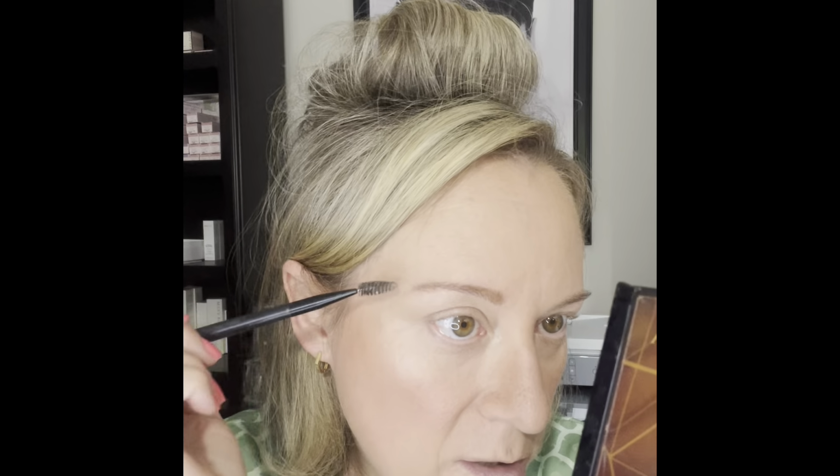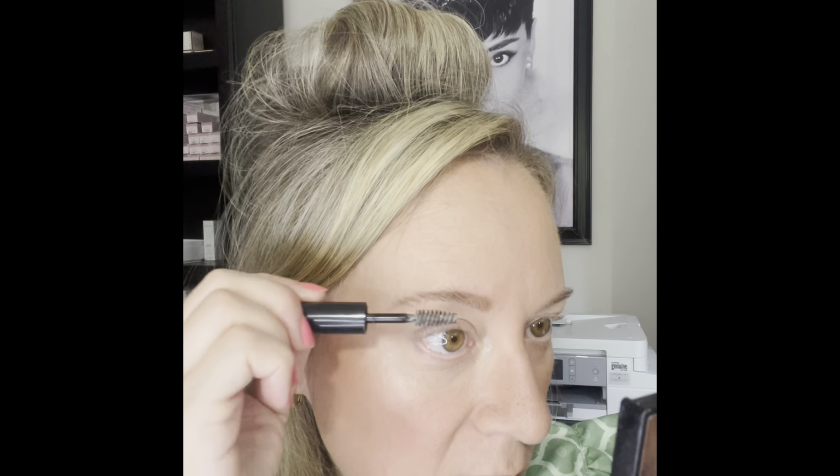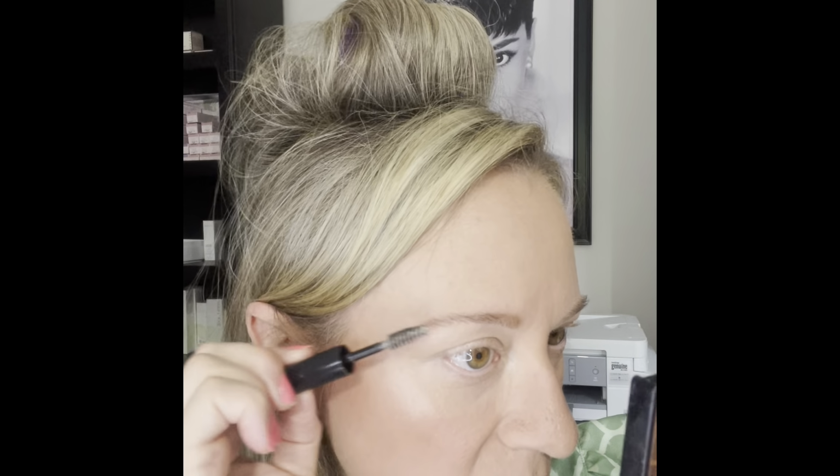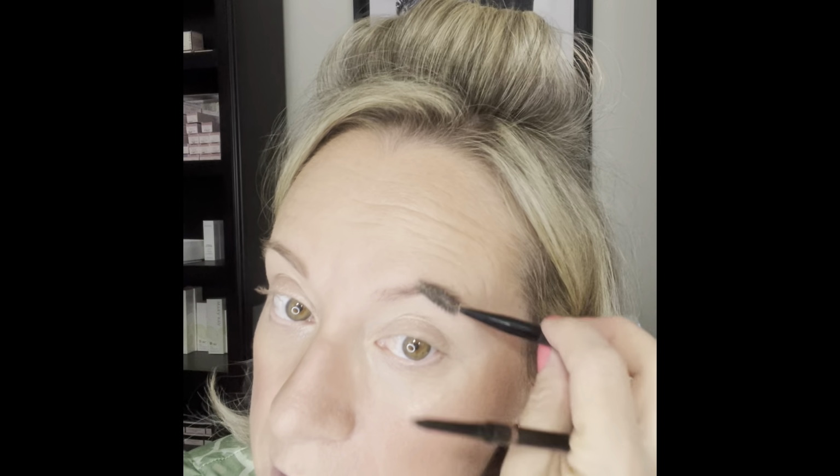And then I like to just go back and brush that out. And then this new brow gel that Mary Kay just released for summertime, it's so good. Watch this. It's like hairspray for your eyebrows. It's just a clear brow gel. So I'm just gonna brush this through and then shape everything the way I want it, and it's gonna stay put all day. Isn't that pretty? So now we're gonna do the other one.